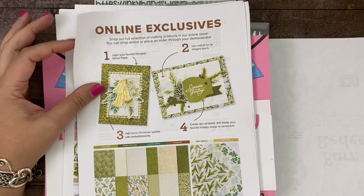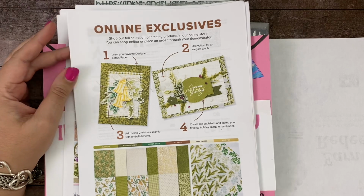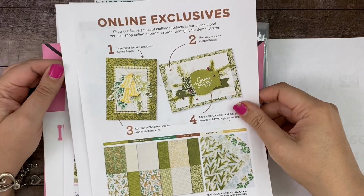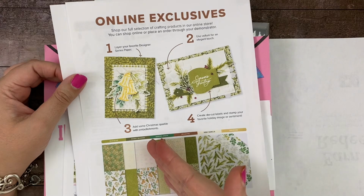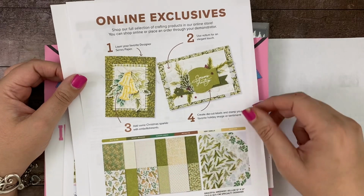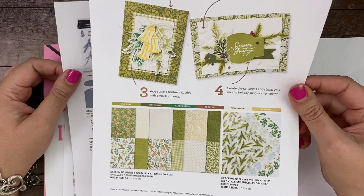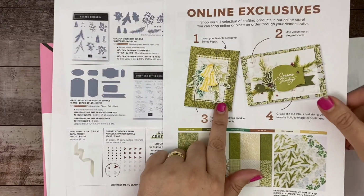All right, let's talk about the online exclusives. This is the new release that came out on July the 3rd. You have this really beautiful Christmas bundle. It's actually a mega bundle suite. So you get designer series paper that's a specialty, which means it's foiled. And then there's a vellum specialty paper, which is, oh my gosh, stunning. You also get the Golden Greenery bundle, which is what was used on this card right here.